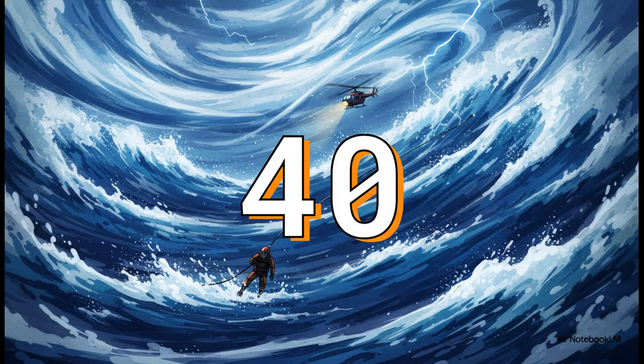But almost immediately, they hit a massive environmental hazard, 40 knots. Now, 40 knots is not just a breezy morning. In rescue operations, wind is everything. At 40 knots, a standard controlled drop of a rescue diver is practically impossible. The air is simply too volatile. The elements are actively fighting against this rescue before it even begins.